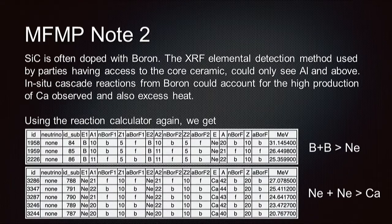The second note is that silicon carbide is often doped with boron, and the XRF technology that they used wasn't able to detect boron, and he makes a point in his paper that it can only see aluminium. The interesting thing is, in the previous reactor, he actually suggested that the core had boron in it. And this is interesting because Alexander Shishkin is saying that string vortex solitons interact with boron, and we saw excess heat only when we had boron in our borosilicate glass when we were doing Celani replications, and there's boron in the center of a Piantelli reactor, and there's boron in some other reactors that people might like to admit in this room.